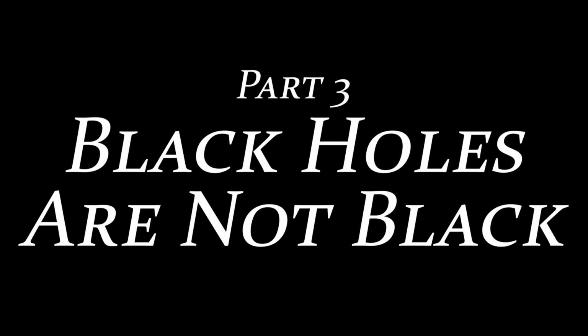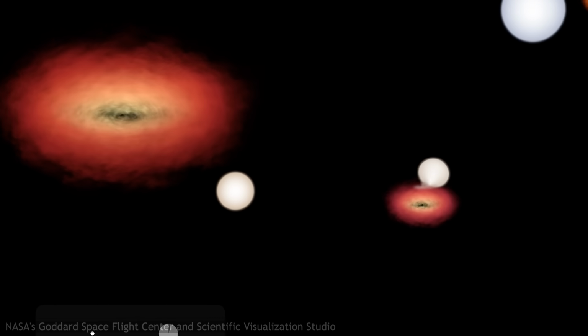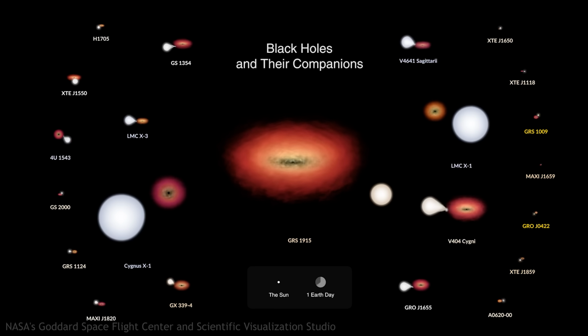Which is the hottest black hole in the universe? Since the first discoveries of astrophysical black holes in the 1960s, a wide variety of them have been found, and their masses vary hugely.